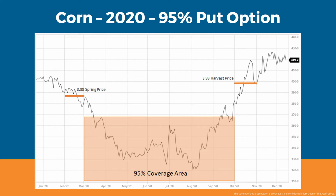As I stated in our last scenario, we're looking at this policy as an umbrella over your whole farm operation. We're looking at it as what is the value of the price protection in this policy. In this chart, you can see that using the 2020 marketing year as an example, had I had 95% put option coverage, I would have had to have done no marketing in that time period where prices were low. I knew that I had 95% of the spring price to fall back on. We could have rode the whole summer and started marketing grain when we came back out of that dip.